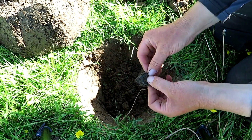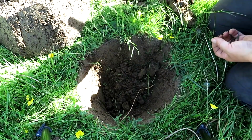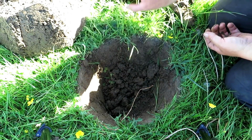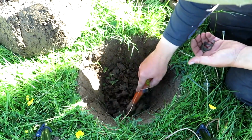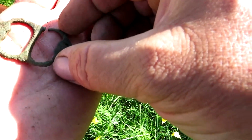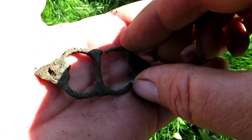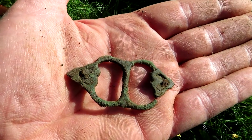Oh, look. It's a bit more ornate, this one. Yeah, a bit of a spectacle buckle. The rest of it in there. Yeah, it is. A bit of it. Oh, come here. Any more? No. Oh. Old brakes. Old brakes. There we are. Oh, let's try and get it around the right way. There we are. Spectacle buckle.